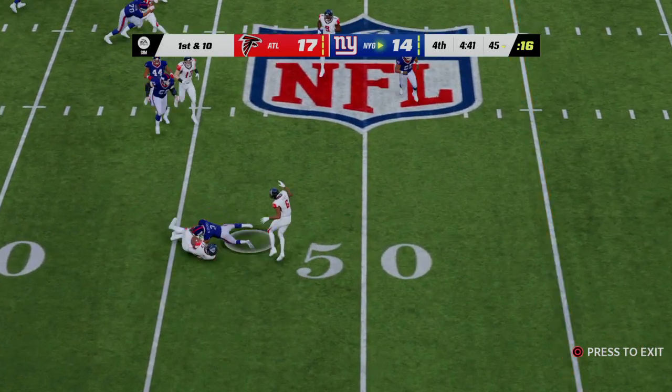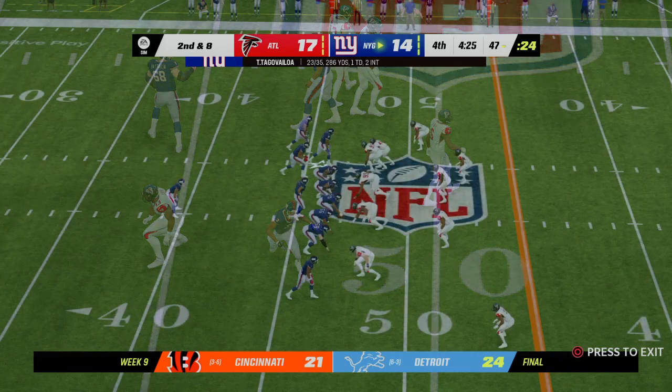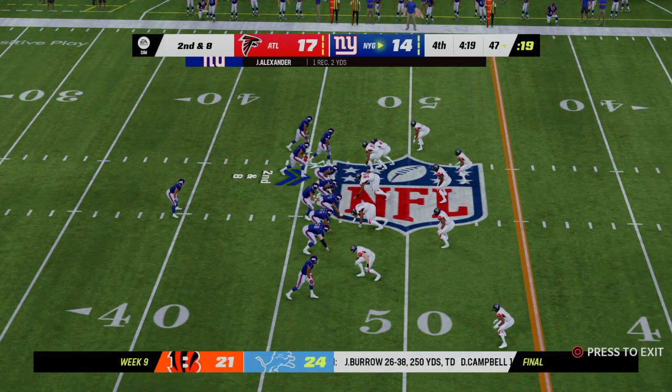He finds his man, complete. That's Alexander. 2 yards on the pickup there, and that'll bring up 2nd down.